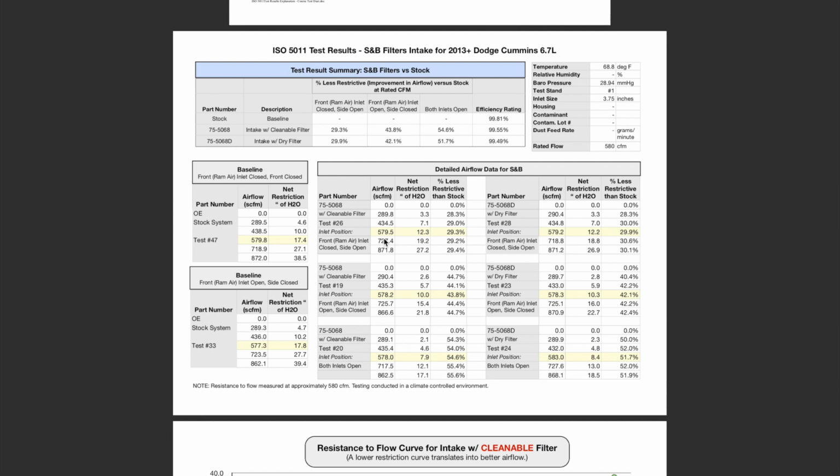So you can just kind of take a look at these different positions of where it's drawing air from. So this one here is front air ram inlet closed, side open, so it's drawing air from the fender. Front open, fender closed, both open, and this is your dry. So this is your cotton cleanable information. This is your dry filter information.